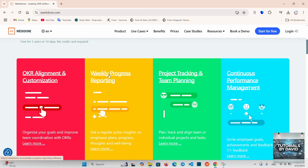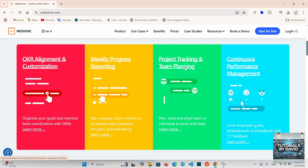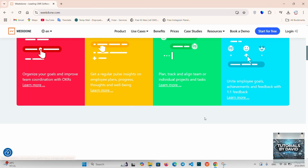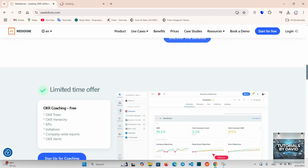1. Set up your Weekdone account. First, sign up for a Weekdone account and get familiar with its interface. Weekdone is designed to help teams set goals, track progress, and align their work with overall business objectives. Once you're logged in, you can start setting up your OKRs for the upcoming period. Best for getting started with goal setting and tracking within Weekdone.